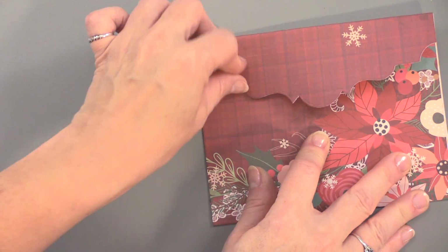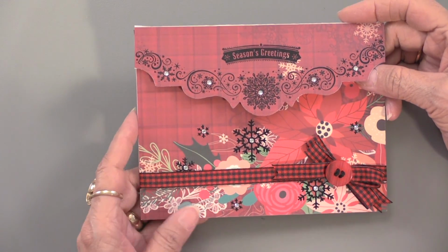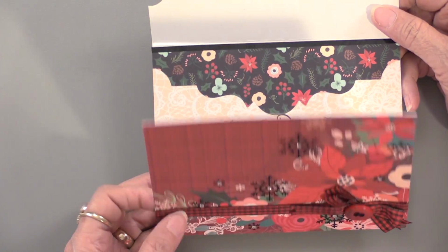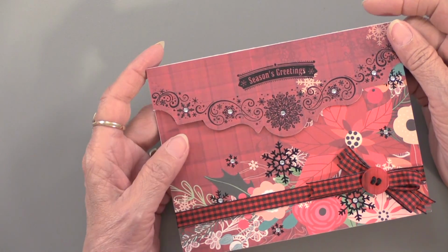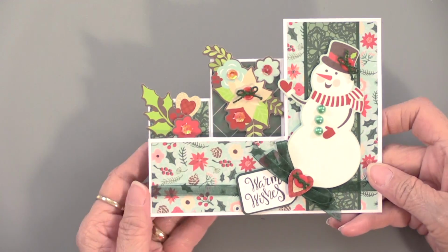What a beautiful card. And here it is all stamped and finished with ribbons and dazzles and bows. And buttons, oh my. Yes, and then on the inside, just beautiful, and yet not difficult to do. No, not at all. Really pretty. So, we've got one more? We do. Yes.